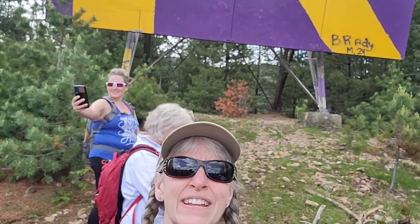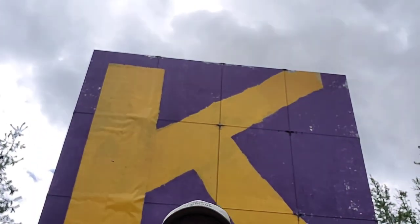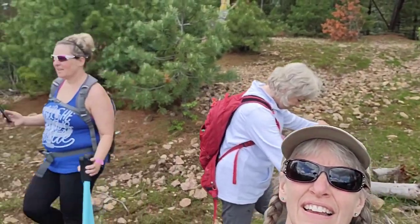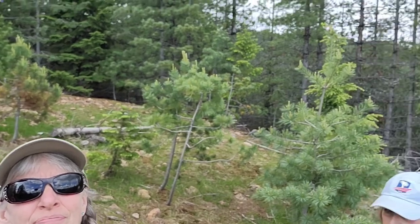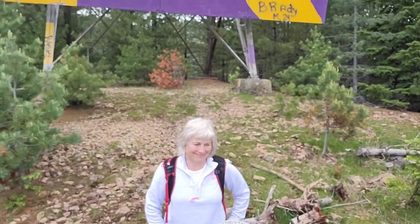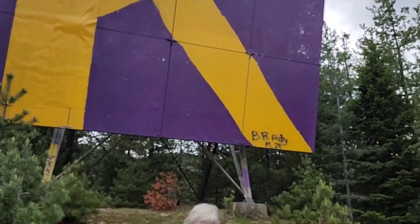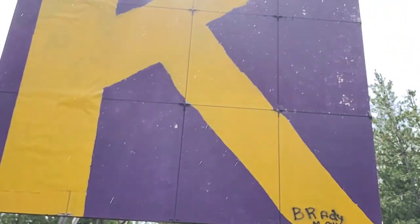I'm just taking pictures and trying to figure out how to use the selfie stick. And yes, we're going to have to do a group picture. I don't know if I can do the drone. It scares me. If you lose it, I'm not going after it. I know my K is backwards, but I can fix that. Oh my God, that's so gorgeous.